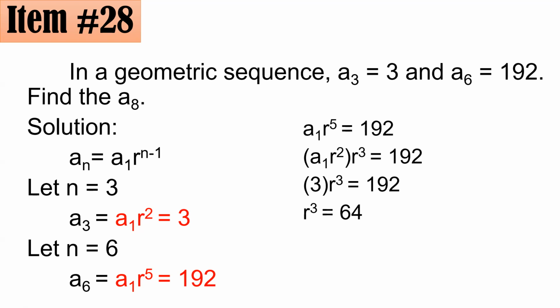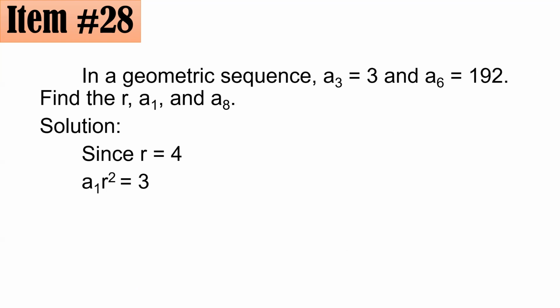Dividing both sides by 3 gives us r cubed equals 64. Taking the cube root of both sides tells us that the common ratio is equal to 4. Pero hindi pa po tayo tapos. Ang hinahanap po natin ay, take note, napahaba ako pa po ata. So, I know that r is 4 na, no?